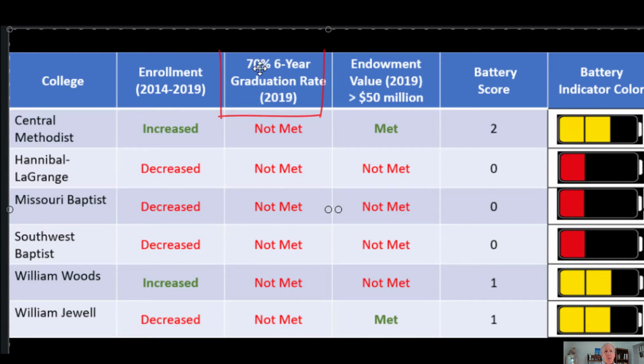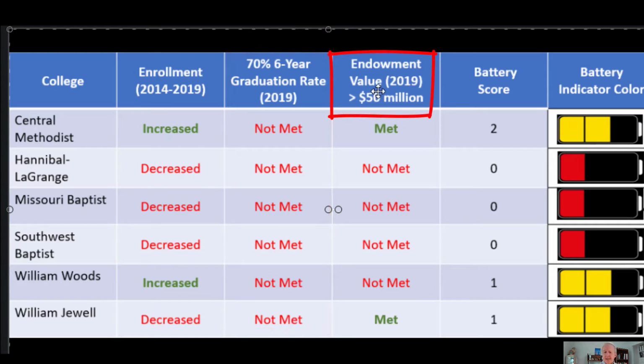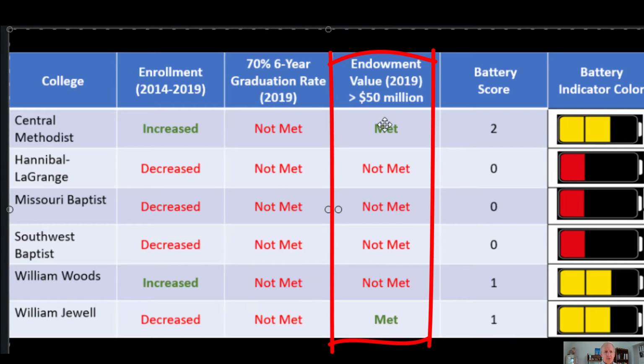We can see that we use a 70% 6-year graduation rate, meaning 70% or more of their undergraduate students graduate within 6 years. None of the 6 met that. And then we look at the endowment, the gifts, the ability to get donations from alumni, friends, and others. And we use a $50 million threshold. You can alter that threshold. You can see that on the College Viability app. And we can see using that $50 million threshold that Central Methodist and William Jewell met that.